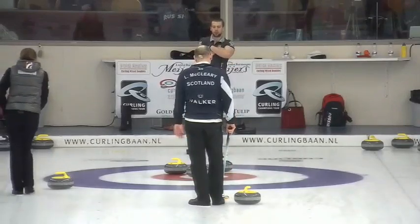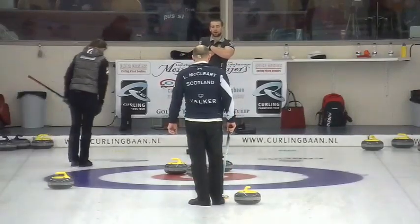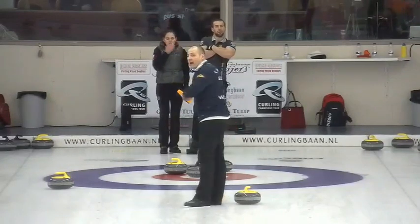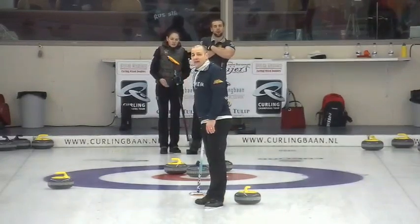It is now open up that center line. It'll be easier to remove some stones when they get the opportunity to do so. As we've already said, they cannot remove a stone until the fifth stone is being delivered. It's going to peel it back. So could not have played a hit there.